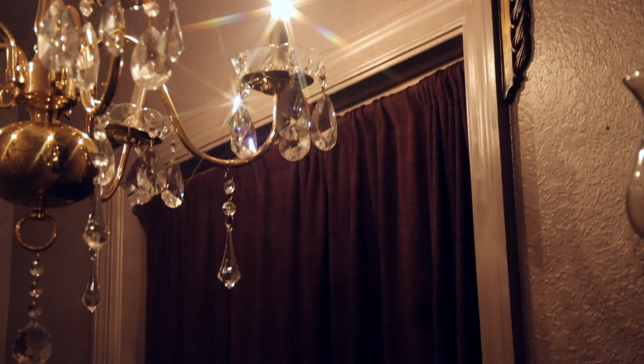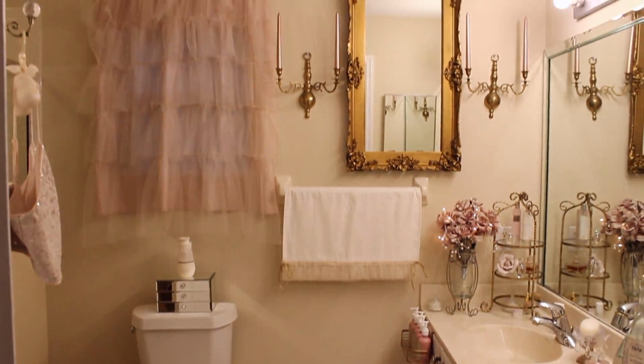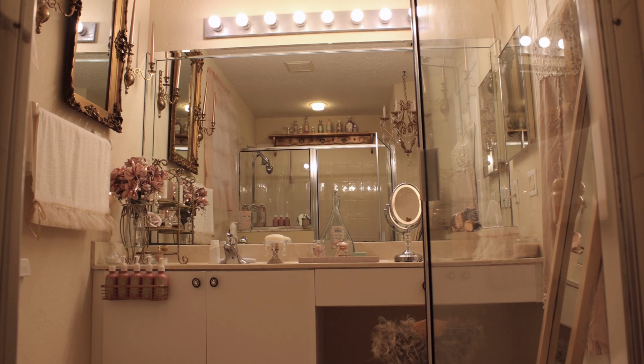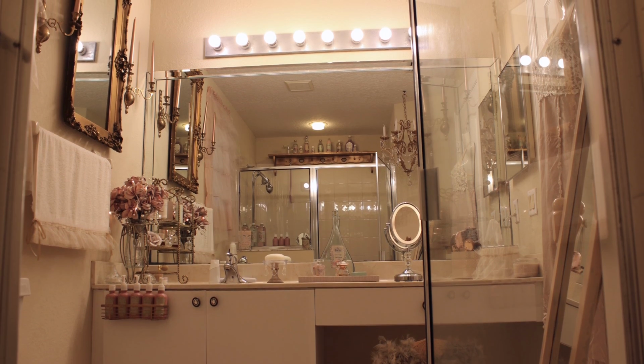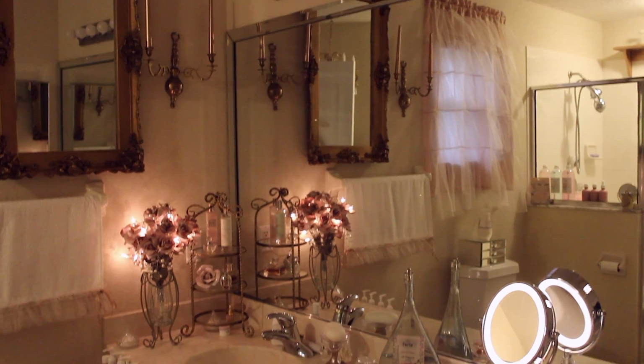Now, in that connecting corridor, there is this door that leads to the bathroom. And this was the room that I least transformed, in the sense that I didn't paint the walls. I just kept it bare, but I made a couple of changes that you have seen. And it just feels so beautiful.